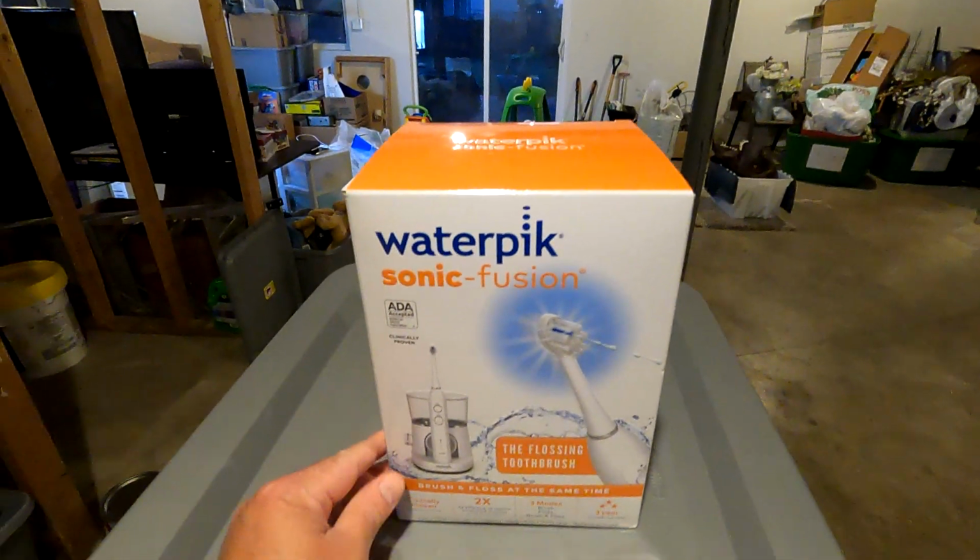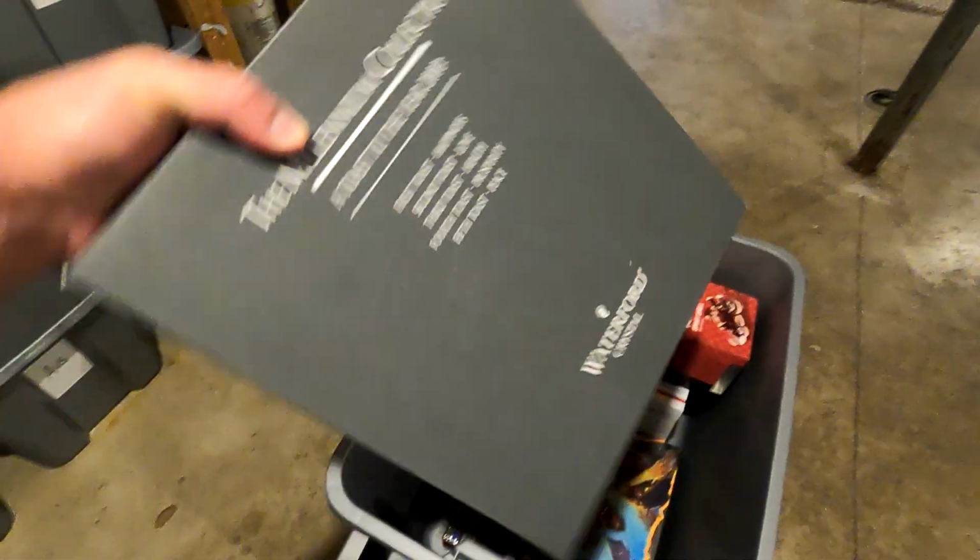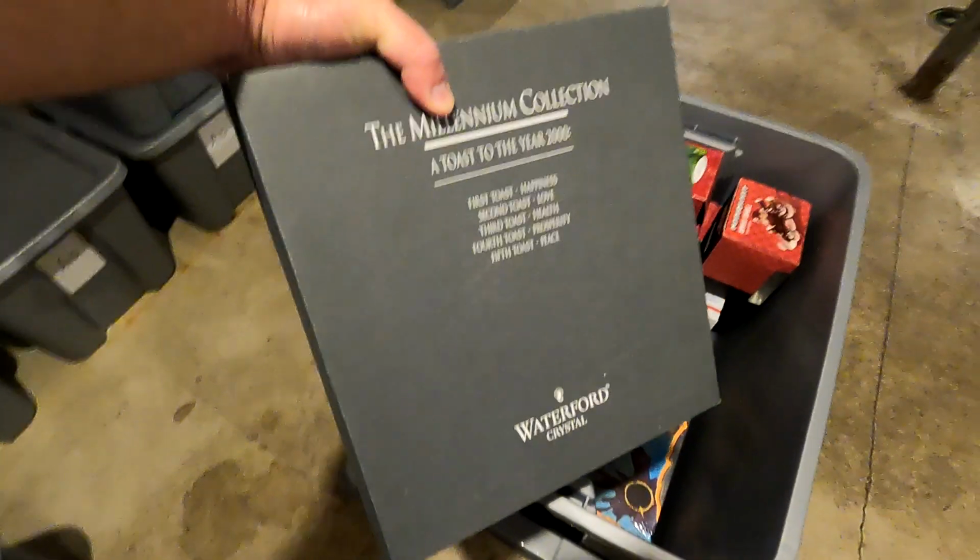Got another one of these Waterpik toothbrushes. Got it for 15 bucks again. Sold it again for $90. And then next up, we actually have these Waterford Crystal champagne flutes.